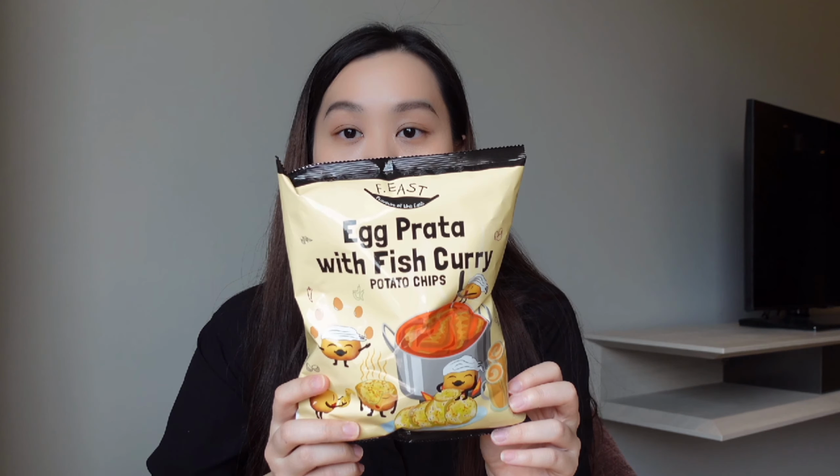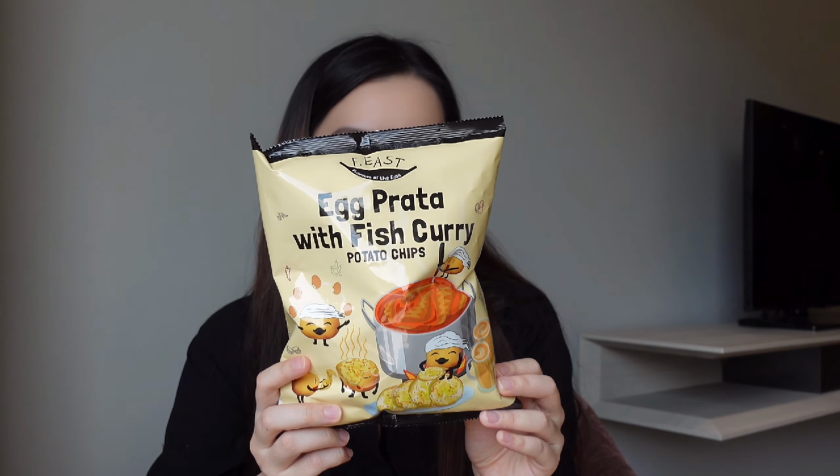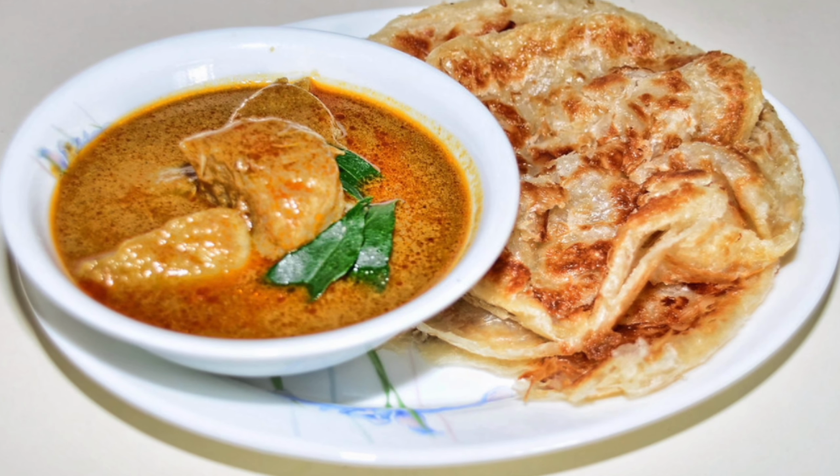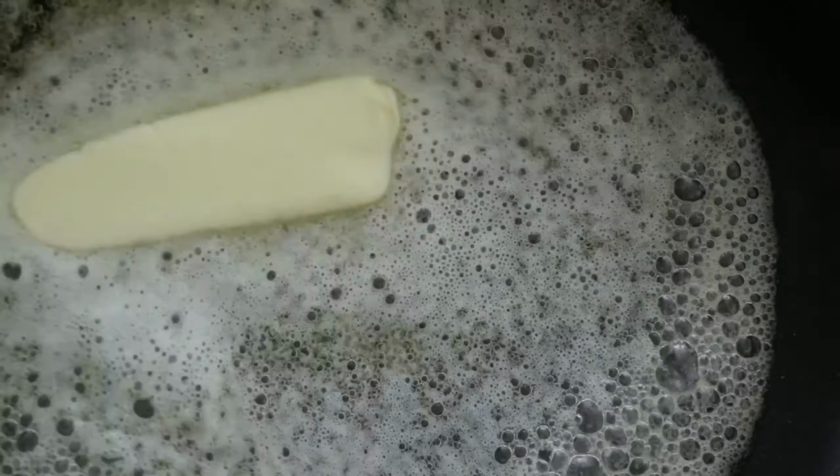Next, we have a really specific one. This is egg prata with fish curry potato chips. Now, prata is actually an Indian-influenced flatbread dish that is commonly found in Southeast Asia. Flavor-wise, honestly, it's nothing too special. I guess the flavor really comes from the ghee or the oil that is used to make the dough.